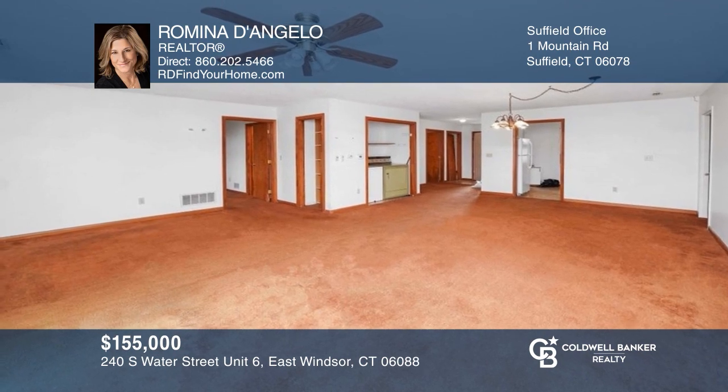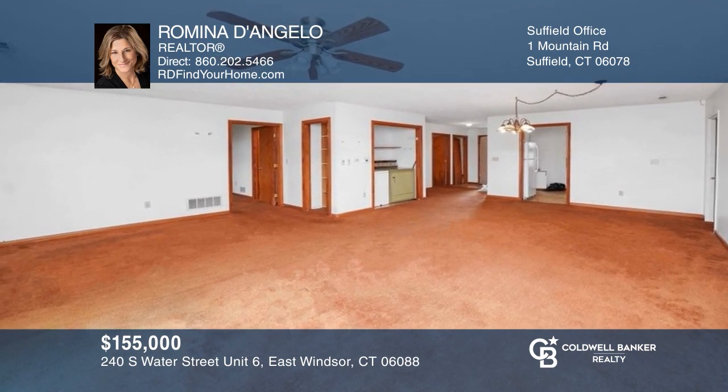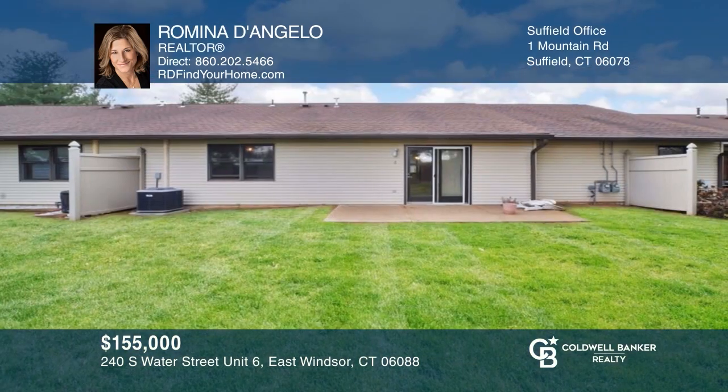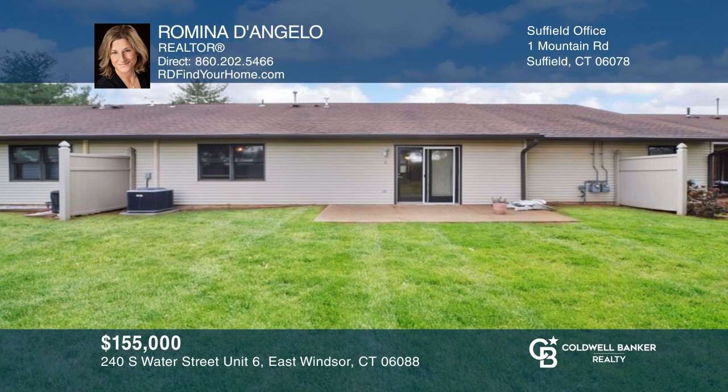Don't miss this ranch-style unit offering 2 bedrooms, 1.5 baths, a 1-car attached garage, an open floor plan, and a patio. Your new home is just a call away. Contact Romina D'Angelo for more details.